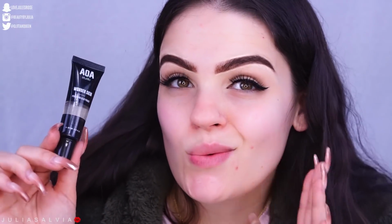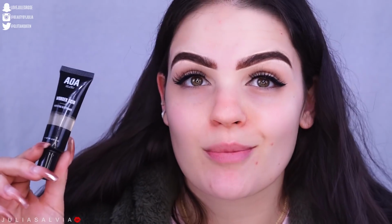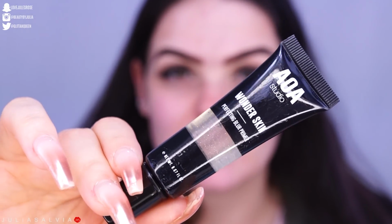For our skin, we're going to be using the AOA Studio Wonder Skin Perfecting Blur Primer. And if you look at it up close, it has little gold specks in it. How pretty.